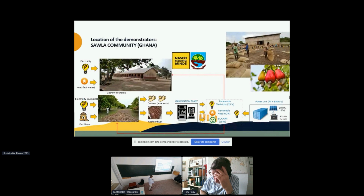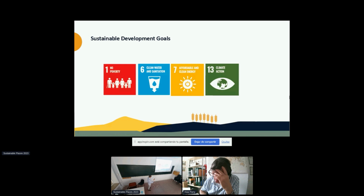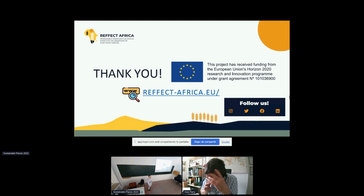And this is the village in Ghana we are supporting. We are cooperating with the NASCO Feeding Minds, a non-profit organization working in that area. They promoted the school, and we are now providing the technology to power the school. Just some pictures of the Sawa community in Ghana. This is an off-grid and partially on-grid situation. We're achieving 4 renewable objectives, and this is it from my presentation. Thank you.